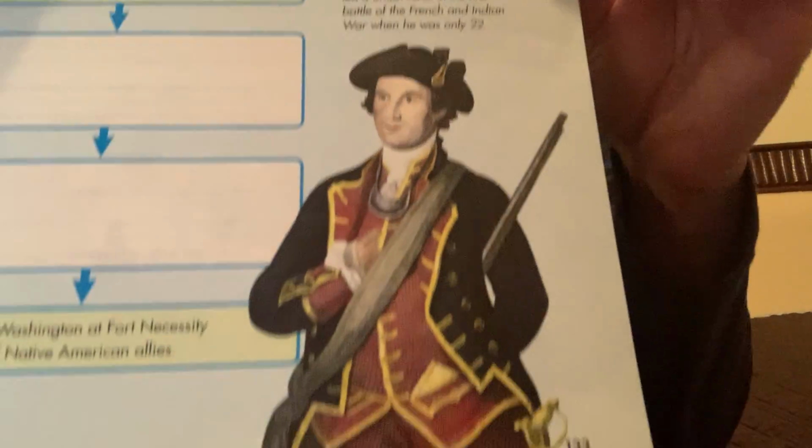It's 133, and now we are on page 133. This is a picture of young George Washington, okay, in his uniform. It says, Lieutenant Colonel George Washington led a British force in the first battle of the French and Indian War when he was only 22. Okay, so let's continue at the top of the page.